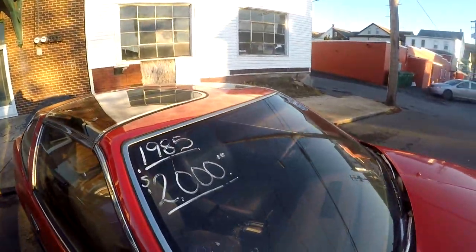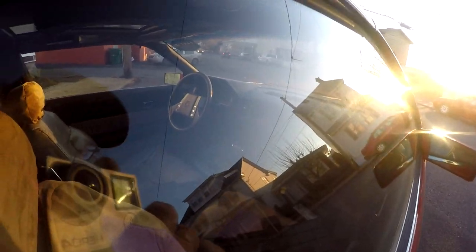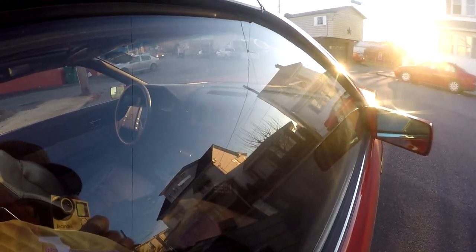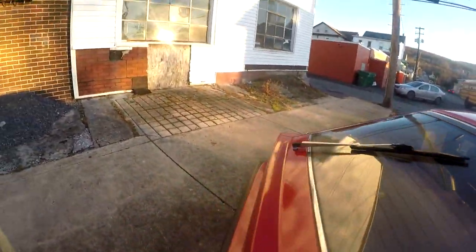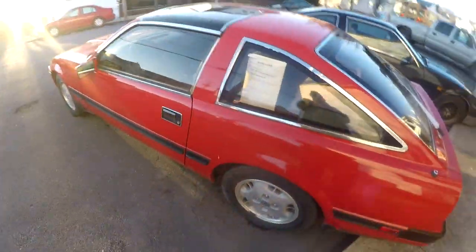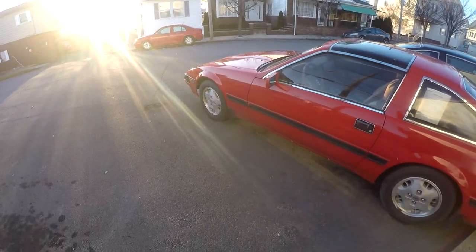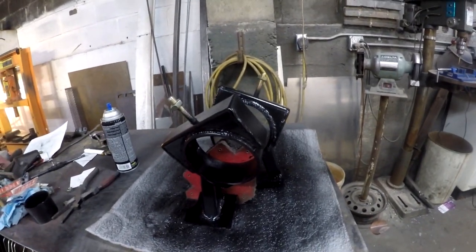But this here was purchased down in Maryland from a good customer of ours. It's not in terrible shape. It is an automatic. I'd open it up, but I have it locked right at the moment here. But automatic, digital package, GLL. It's not a bad looking car. So, that's that one.